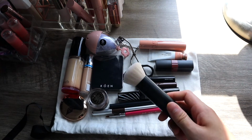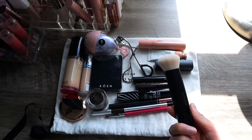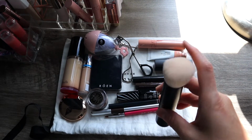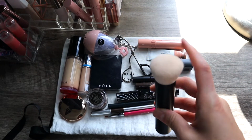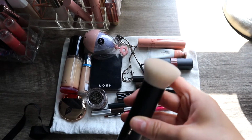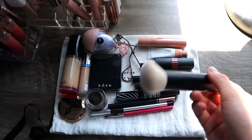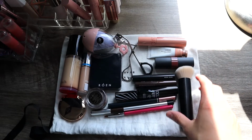And then I'm going to be bringing this brush as well, just in case I ever need it. I don't know. This one I think is really versatile because one, it's pretty small, but it's fluffy, soft, and a little bit dense, so it's great for honestly applying anything I would need. I could apply my foundation with it, blush, powder, whatever.